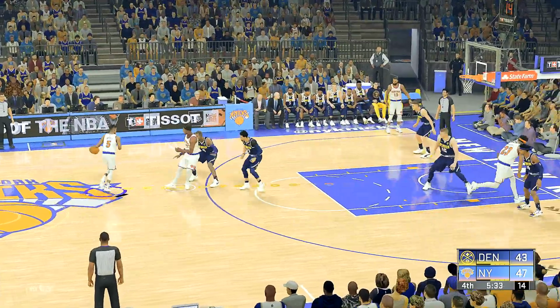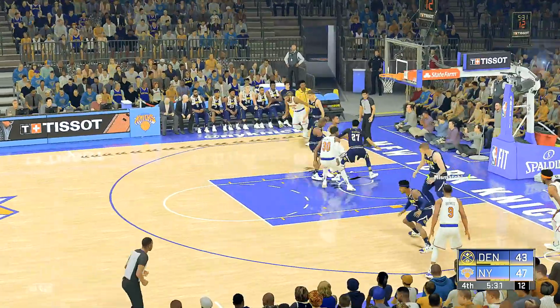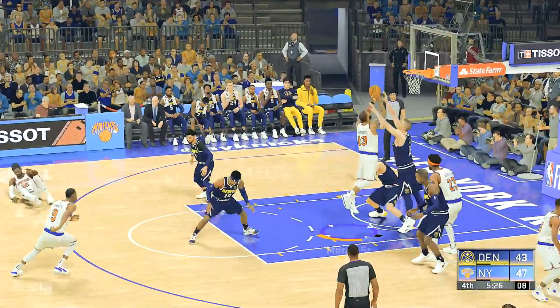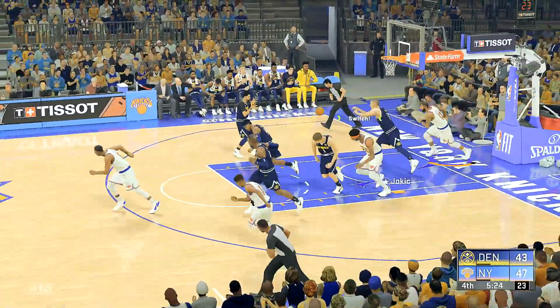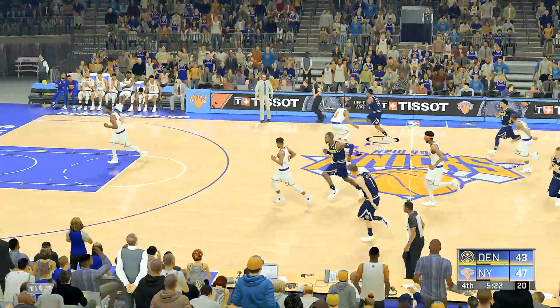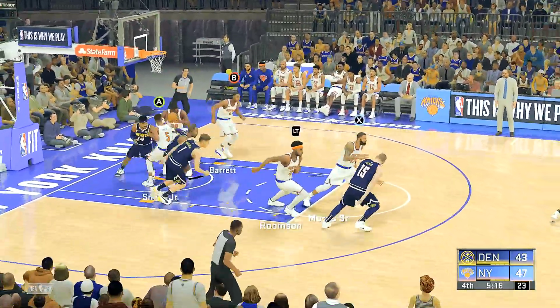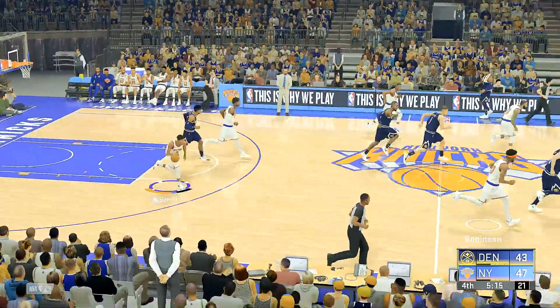Now, here is Smith. It's blocked, but they get it back. Second shot opportunity. Morris, no good. And that was almost a block. Still did enough to alter the shot. Yeah, altering the shot just as long as there's a miss, that kind of energy not wasted.